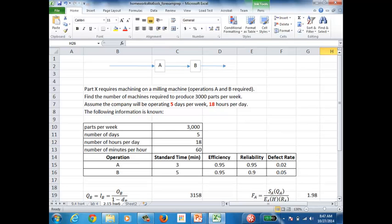We also have some information about the operations. Operation A has a standard time of 3 minutes, efficiency of 95%, reliability of 95%, and defect rate of 2%. And B, 5 minutes standard time, 95% efficiency, 90% reliability, I'm sorry, and 5% defect rate. So we want to find the number of machines required to produce these 3,000 units.